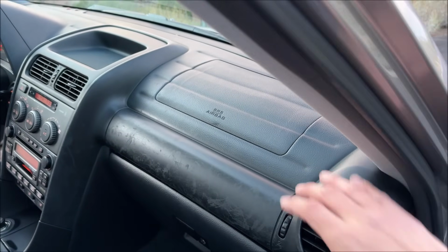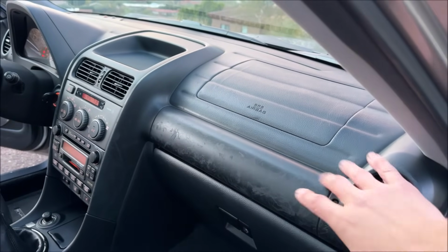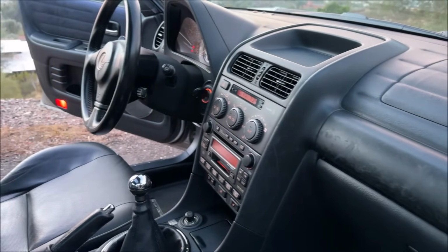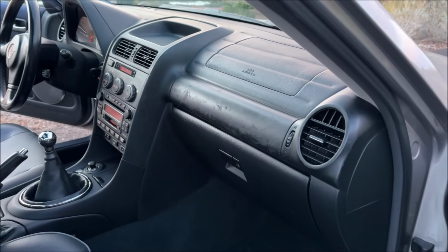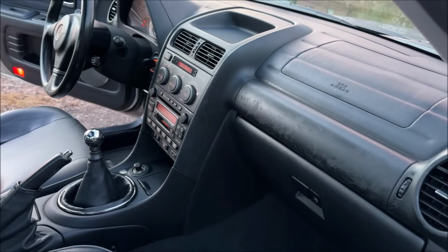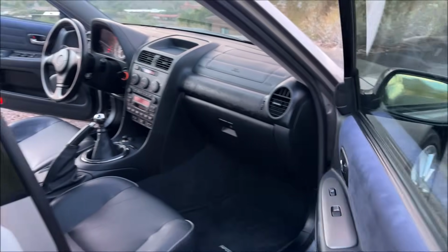And the feature that everybody loves to talk about, the early IS300s are famous for what they call a sticky dash condition, where you can kind of see here some blemishes showing up. That's because this material, whatever they painted this with in the early 2000s, was subject to wear over time. And a lot of people have solutions for that. I think my brother ended up painting this entire section as well as the sides of the console in a body color metallic paint. So maybe this car would look good with something like that.